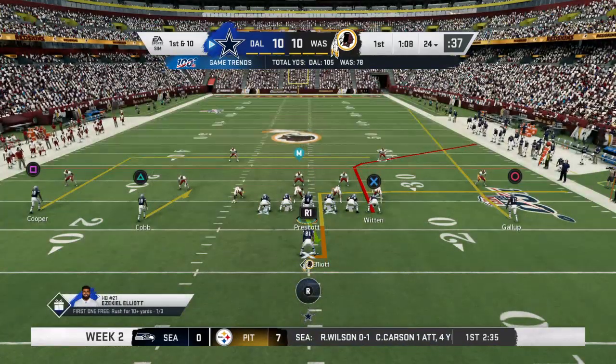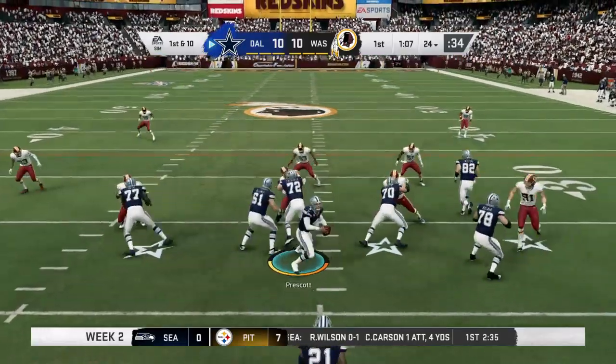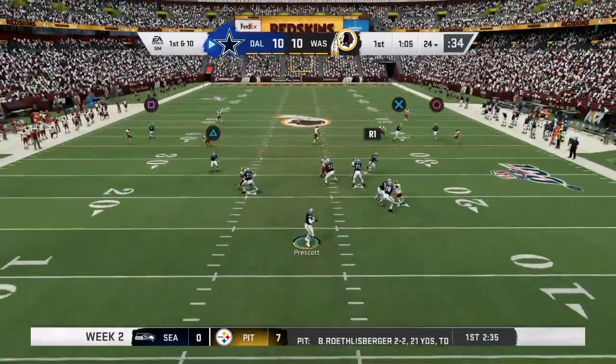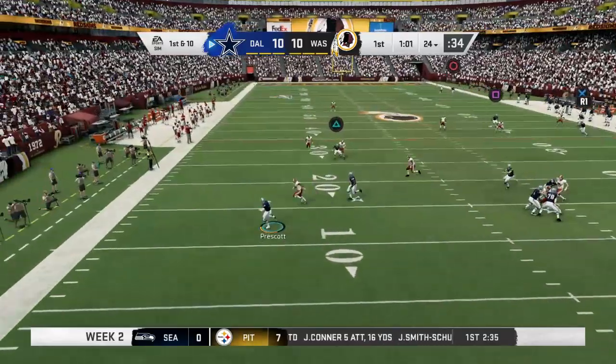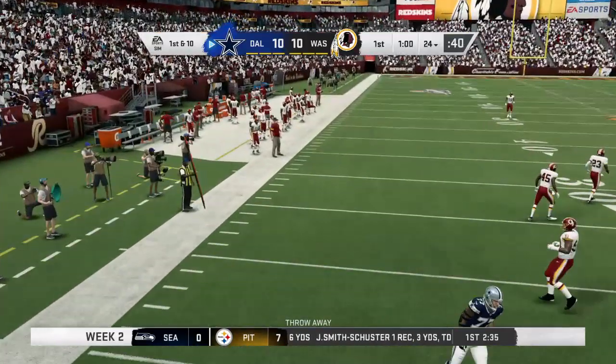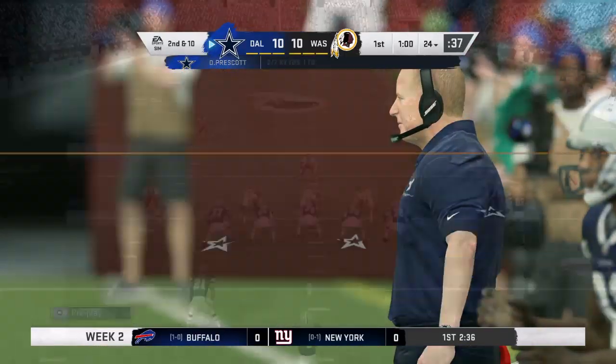About set for this next drive by the Cowboys offense. And on that last drive, went for it on 4th, turned it over. A good job by their defense, though. They held them to 3, but this offense, they've got to be a little bit better, a little bit more careful here.